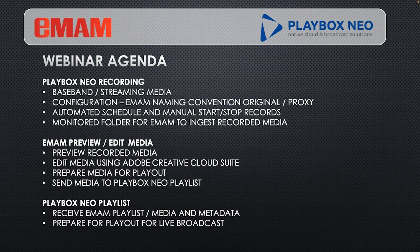The other nice thing too is with the Playbox system, Plamen will show you the automated scheduling and manual records and so on. And what we have in this workflow is a watch folder that is used to then actually ingest the media automatically, utilizing some of the metadata and markers and information. We'll go over that, but marker information that Playbox Neo is able to add to the media before it gets to the eMAM system. And then through the watch folder, we would actually then monitor the media as it stops recording and go ahead and import that into eMAM.